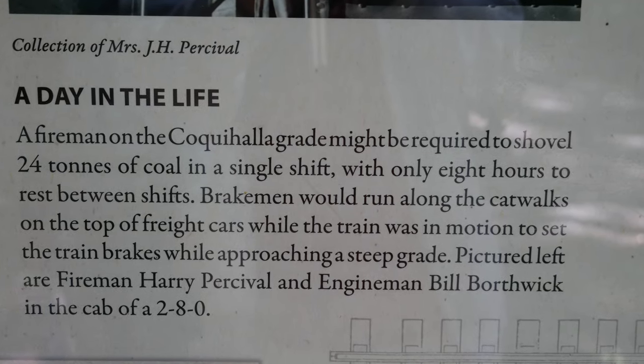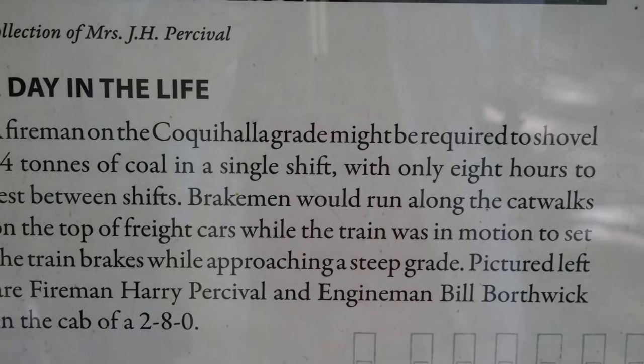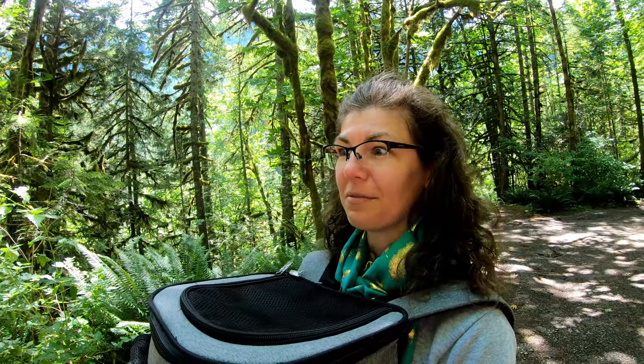A fireman on the Coquihalla grade might be required to shovel 24 tons of coal in a single shift, and they only had 8 hours to rest between shifts.